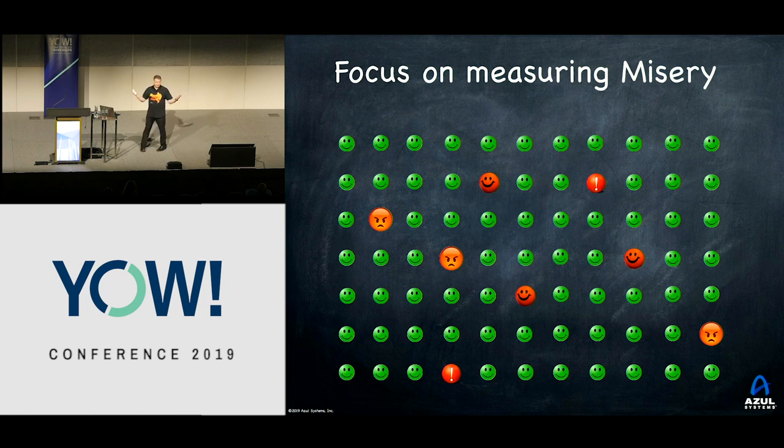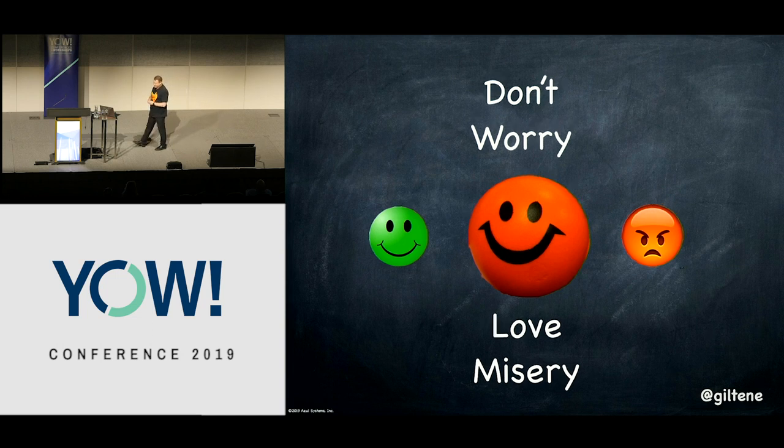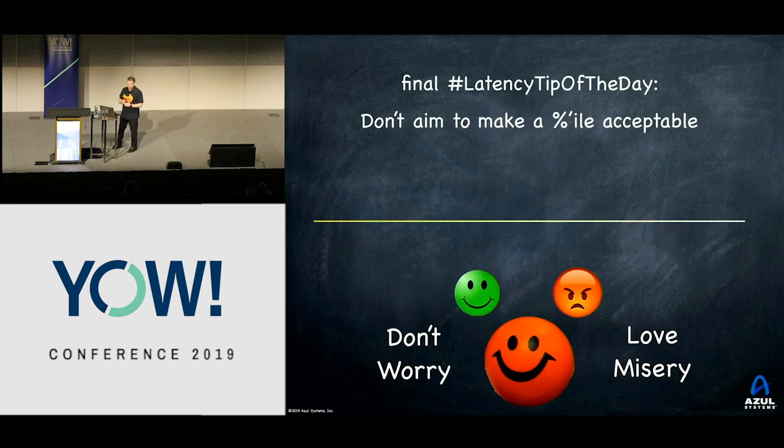So in summary, as a message to you guys, I know this might be depressing and all the numbers are wrong, but don't worry. Just love the misery. Watch the misery. Focus on the misery. The misery is the part that works. The percentiles are the goat. Don't spend your time on them. And if you want one last tip of the day, don't aim to make any one percentile acceptable.